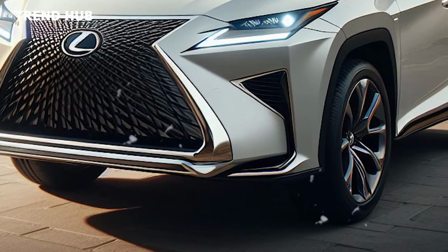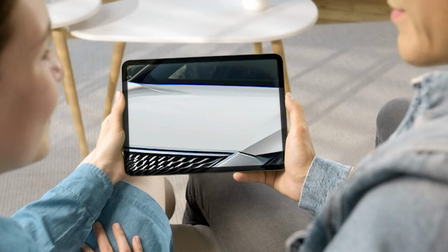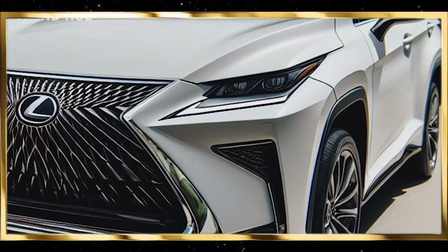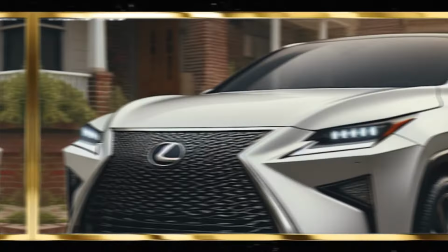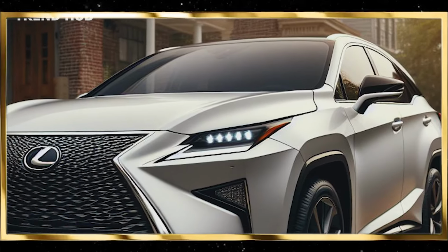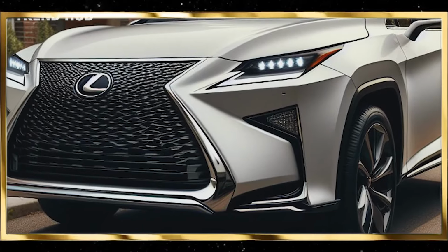Although the standard power unit does not provide what one would call a spirited ride and refinement, hybrid models such as the RX 450h Plus offer an easygoing power delivery and highly responsive acceleration that makes them equally popular.